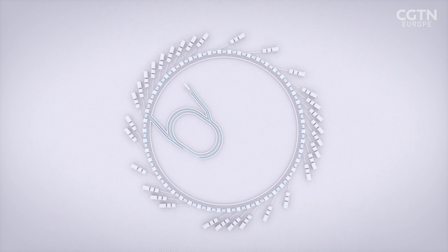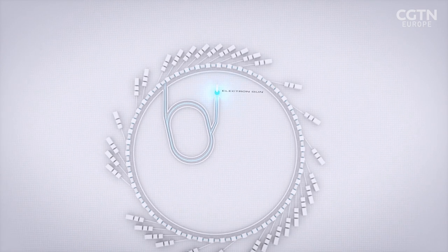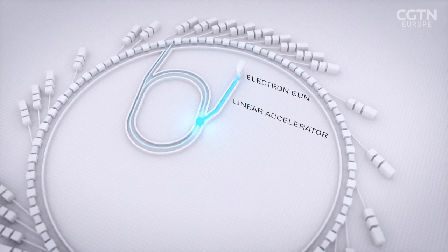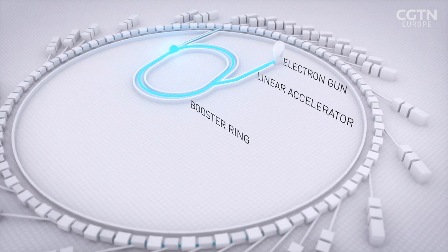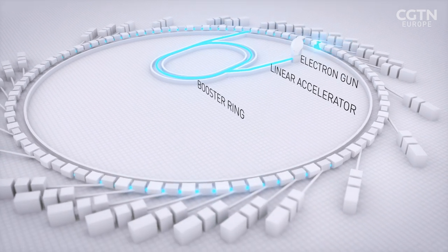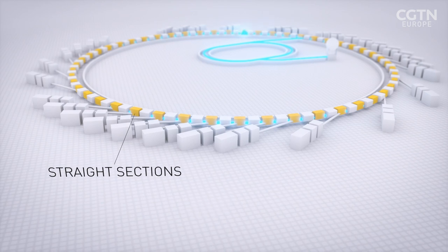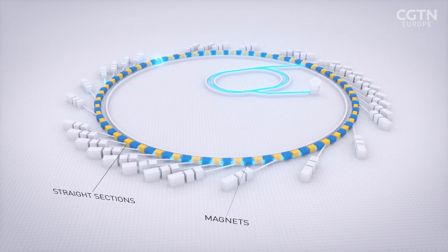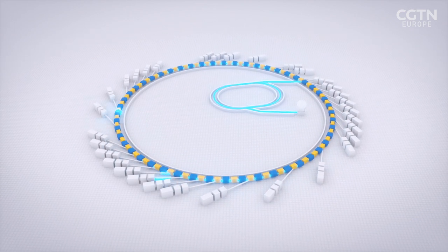What's known as a bunch, which contains billions of electrons, is generated in the electron gun and then directed into the linear accelerator. A small booster ring energizes the electrons before they're injected into the main storage ring. The storage ring consists of 50 straight sections angled together with powerful magnets. When the path of the electron beam is bent by the magnets, energy is lost in the form of light.